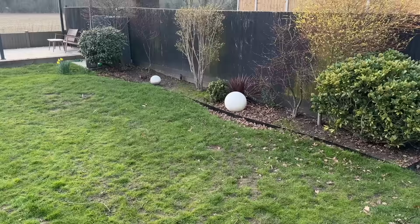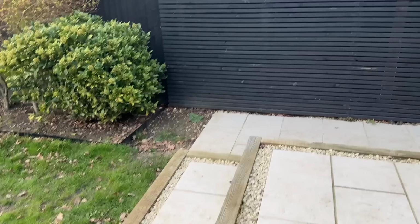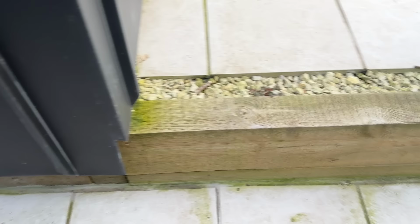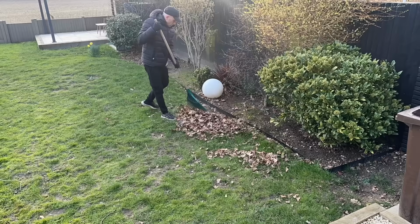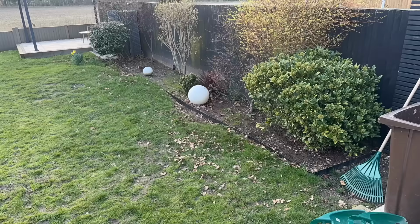But first thing this morning, Matt decided to tackle our garden. We've not really done anything over the winter, and there's some weeds coming up. The stone and the patio really needs to be jet washed, and he's going to cut the lawn for the first time. He's also going to get rid of some of the leaves and just really tidy up this space. It's funny how he always notices when the garden's getting really bad, whereas I don't really notice, but it was getting to him, and it was that kind of time of year.